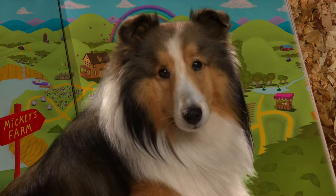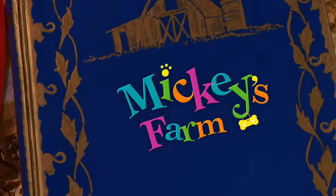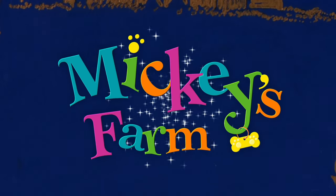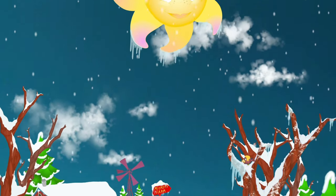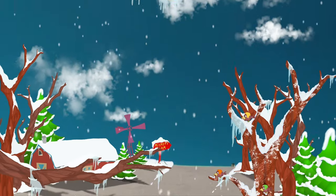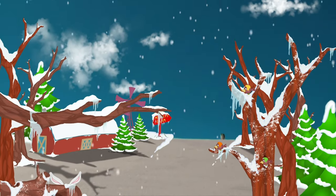Hi, everybody. It is another beautiful day on the farm. And here comes Mickey, our new farm dog. Look at him run.